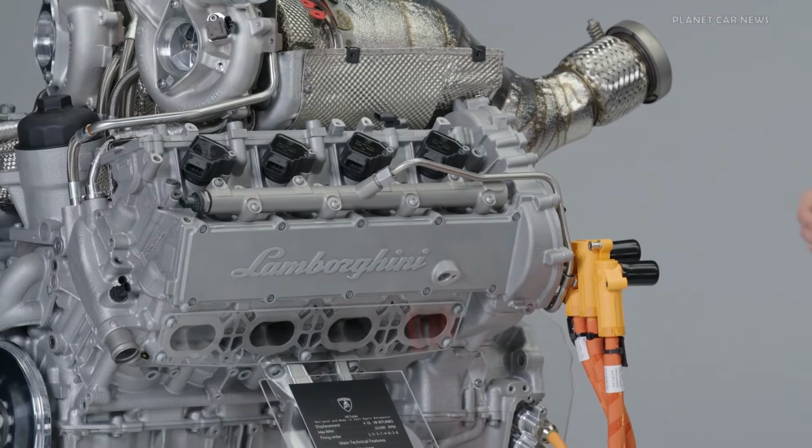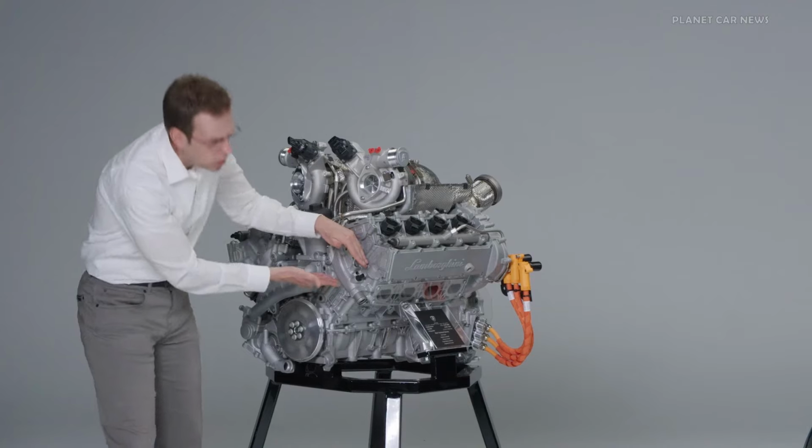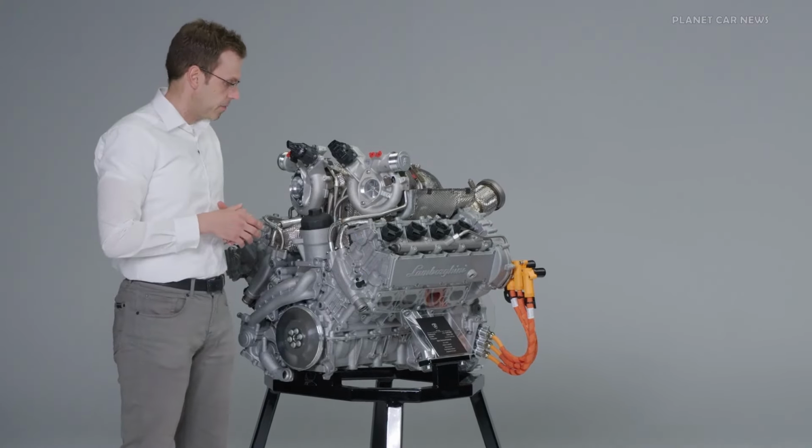It's a flat crankshaft. Here you see also that the cylinder head is based on two pieces. We have an upper part that is important for the stiffness of the camshafts. And here you have the lower part where you have, at the end of the day, the valves positioned.